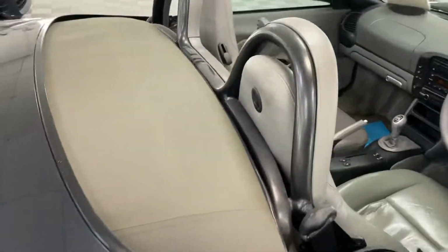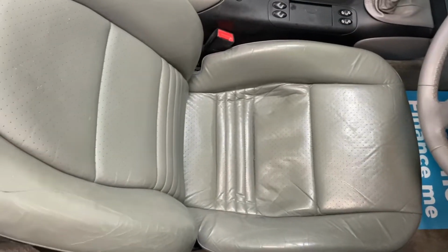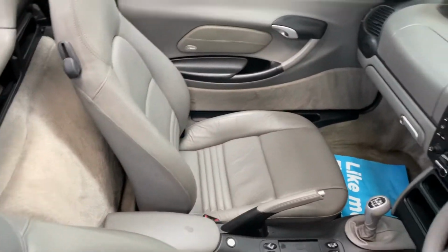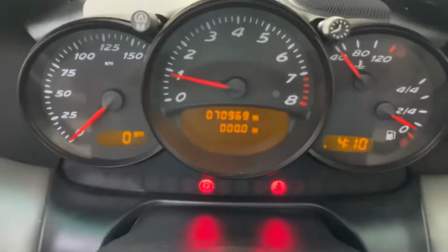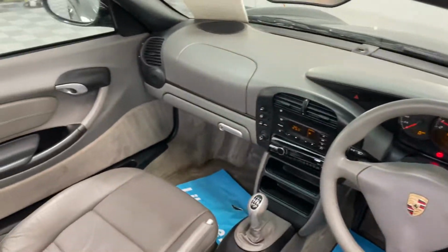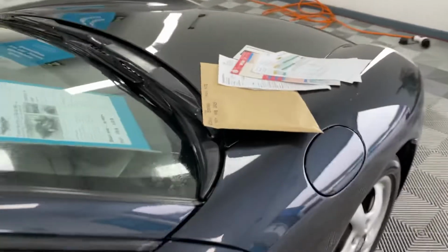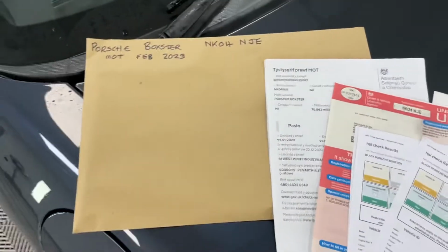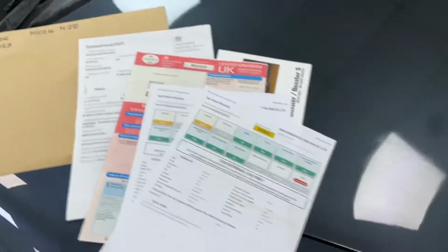Roof works. I'll show you the roof going back up now in a second. Grey leather. Miles. It was a lady that owned the car. She bought a new TT convertible from us. She's lost the service history, unfortunately, so that's why we have to sell it as seen.